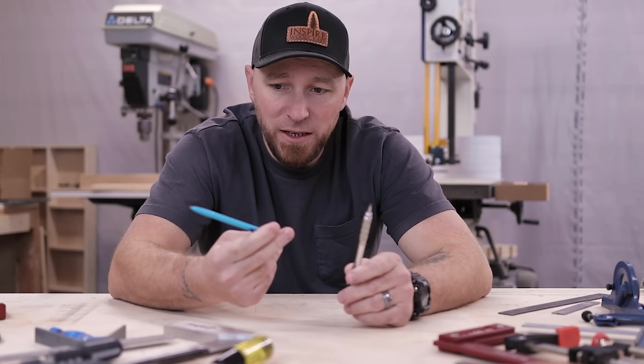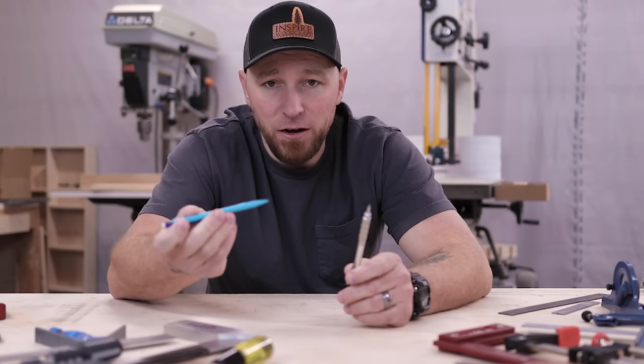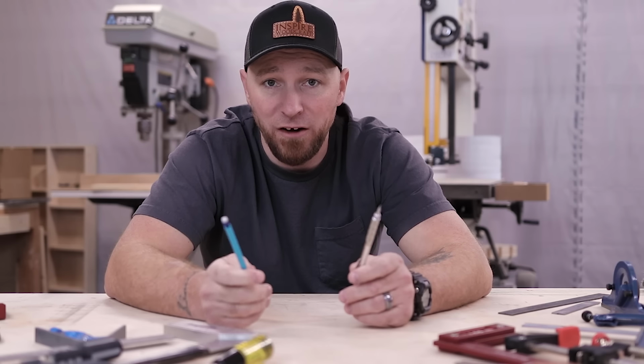This mechanical pencil is part of our low-end kit, and it's just a cheapo, probably 50 cents a piece. It has a clicker, it clicks out lead, you write with it. I mean, there's really not much to talk about. It's plastic, it's cheap, throwaway, disposable, however you want to look at it.